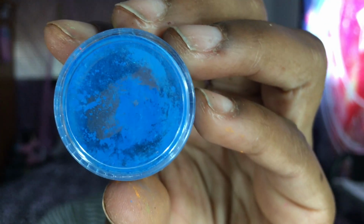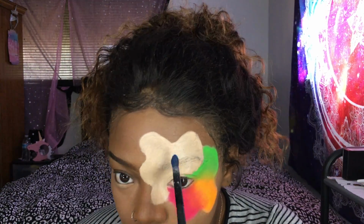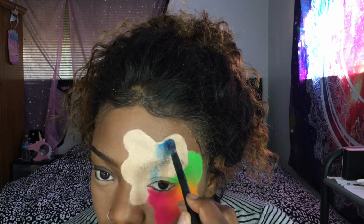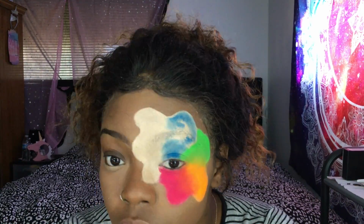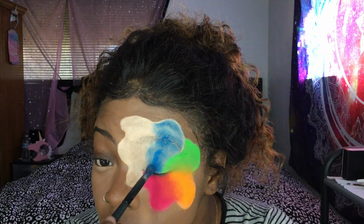Now, I'm going in with Nebula. This is my blue pigment. Side note, I didn't need to do my brows at all for this look. I could have just done without them because it was just a mess. So, fill out your outline like always, and then you're gonna go ahead and do the middle.